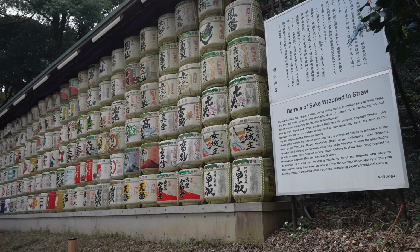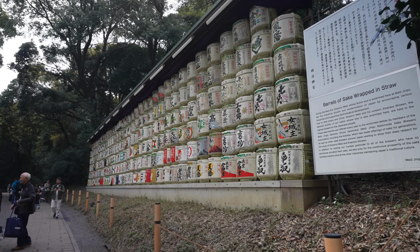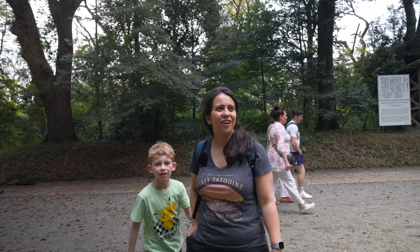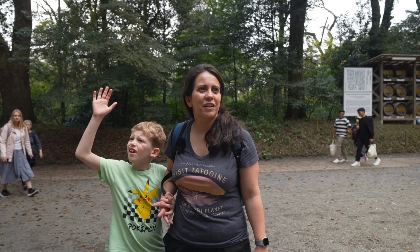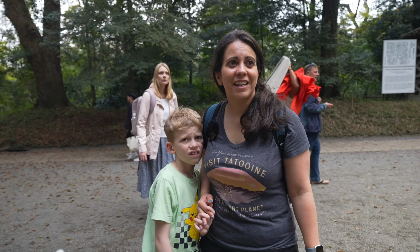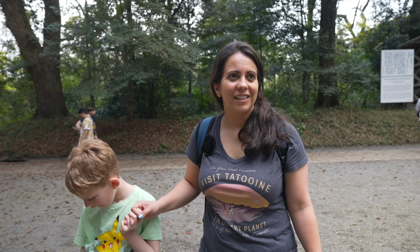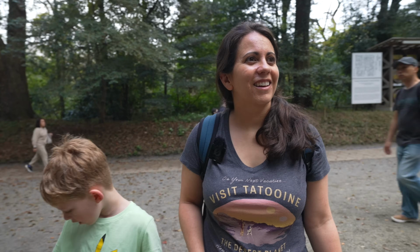You can have an absolute field day with these. Sake. That's a lot of sake. So it says that they're offered every year to the enshrined deities by members of the Meiji Jingu Sengoku Shuzo Keishinkai, including the Kotokai. So they all just have an absolute blast one day a year. Clearly. Get smashed on sake!